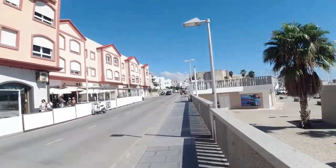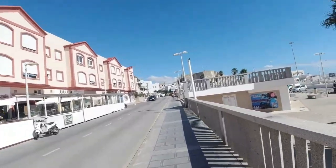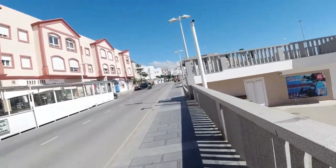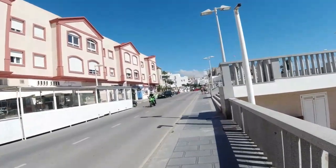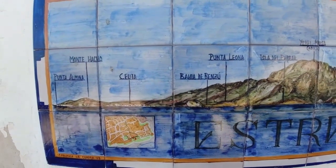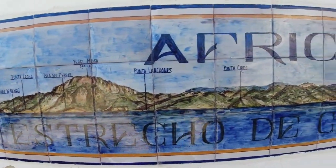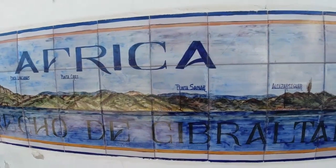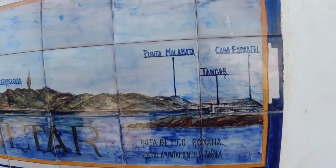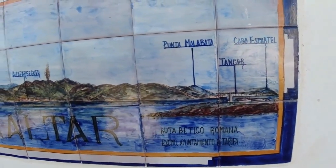Here we have the castle. Then the windsurfing, I think it's famous for. Here we actually have the names of the mountains that are opposite. It's actually called the Straits of Gibraltar. So we have at the end, opposite us, over the sea, Tangier.